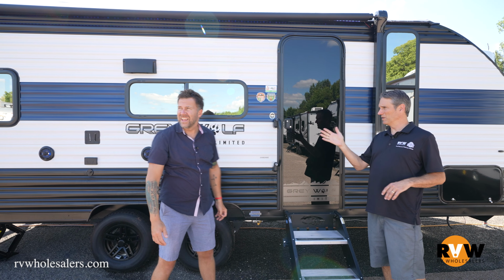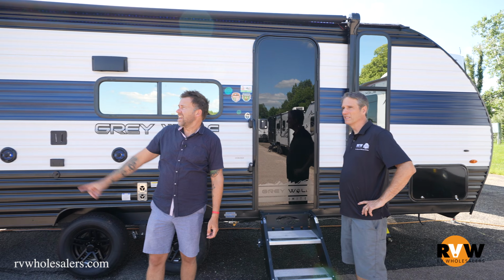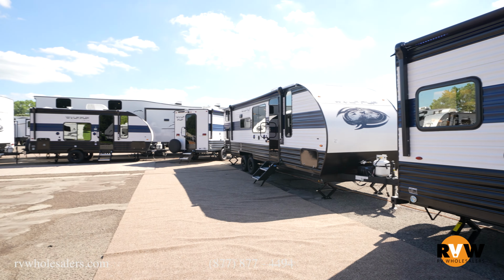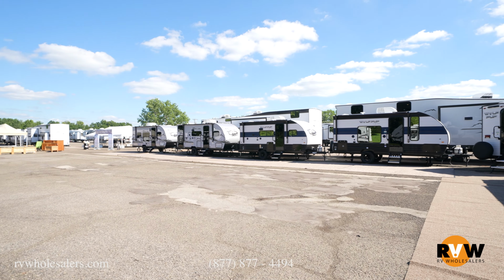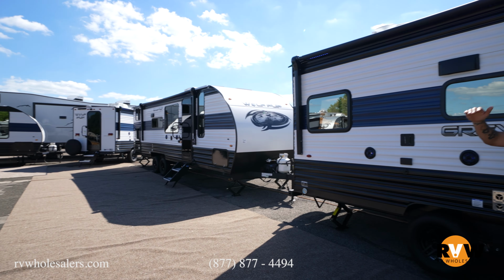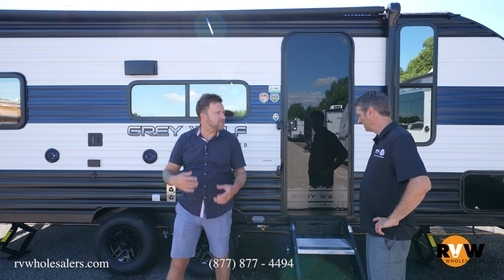You'll see this on all the aluminum sided Gray Wolf and the Wolf Pups. If you take a look down through there, you see they're all kind of reflective. That looks sharp, doesn't it? Yeah. And look how they used to have gray, blue, and gray. Now it's white. They've really taken the gray out from here. This used to be your gray area. They got it white now, it just pops a little more.